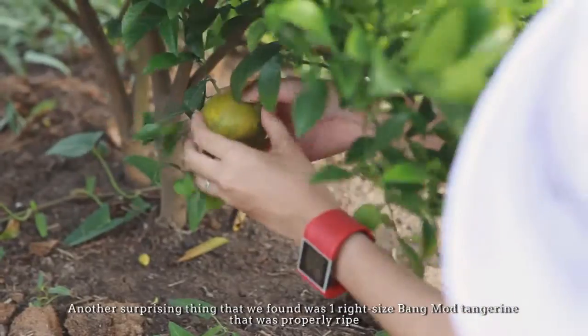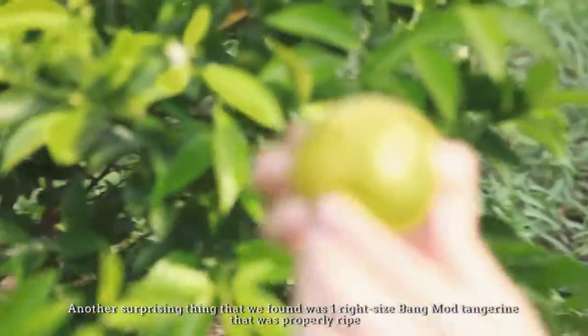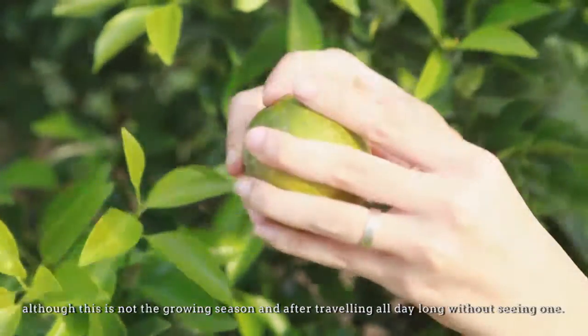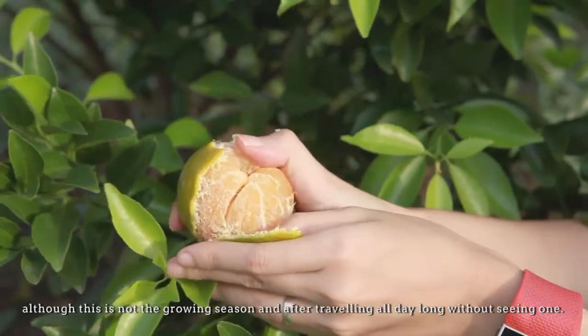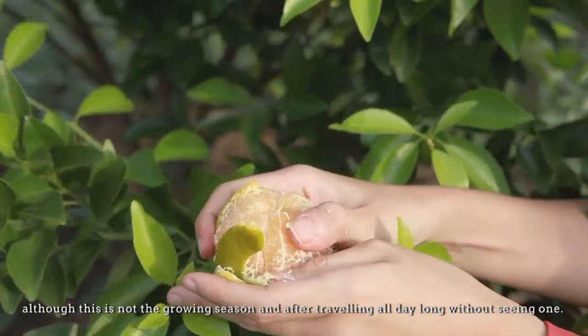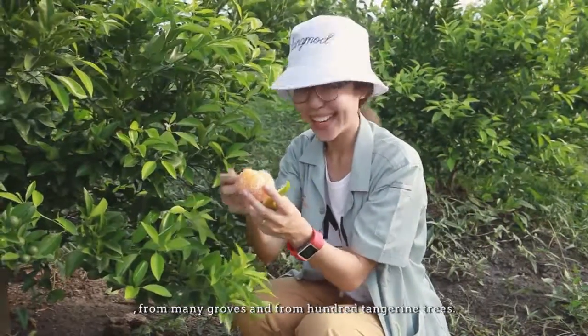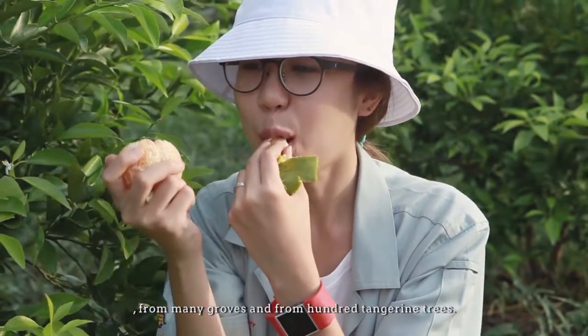Another surprising thing that we found was one right-side Bangmod Tangerine tree that wore purple leaves, although this is not the growing season and after traveling all day long without seeing one. It bore the early Bangmod Tangerines of the day from many groups and from 100 tangerine trees.